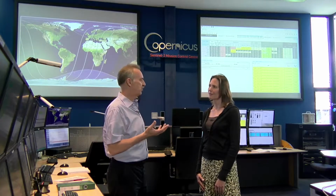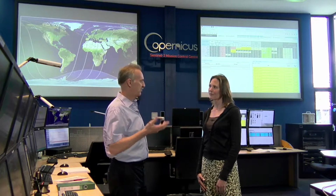an improved product or a new product or whatever, before we even consider putting it into operations. As I mentioned earlier, it's not like a car where you can park it by the roadside and get it fixed. You have one chance, and if you send the wrong commands to the satellite, you can actually damage the satellite or put it in a safe mode, which could lose days of data, or you could affect an instrument. So we have a simulator as well. We test everything before we put it on board.